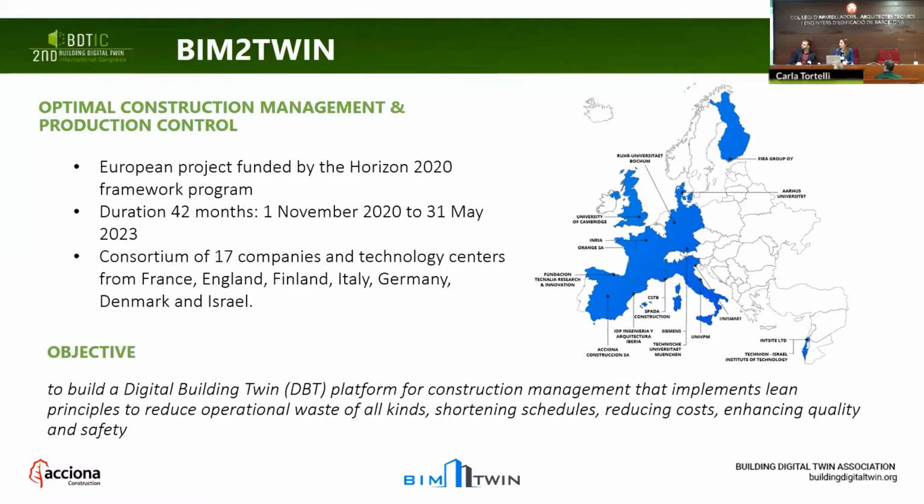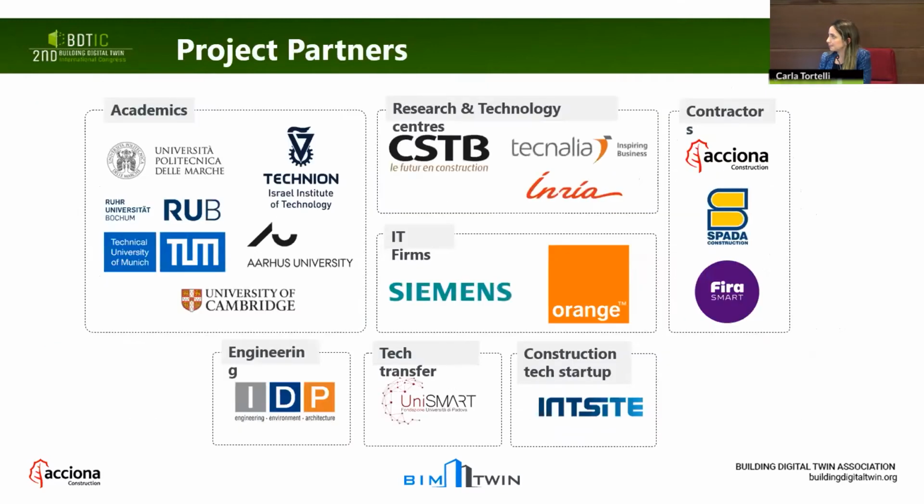BIM2TWIN is about optimal construction and management, like we have already seen in some projects here on production control. We are also funded by European Horizon 2020. We have 42 months of duration, and we are about halfway through. We have 70 companies spread across Europe, and the idea is to build this digital building twin platform for construction management that will implement lean principles to try to reduce operational waste of all kinds.